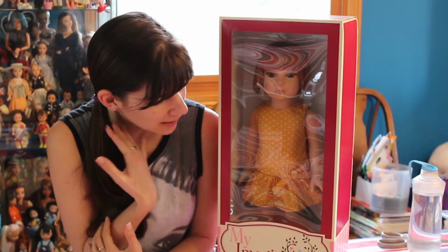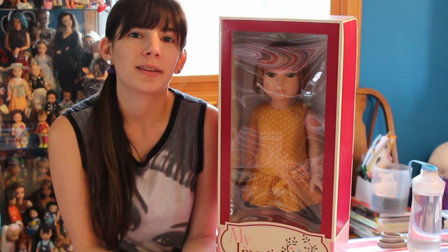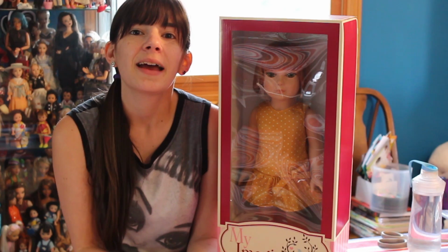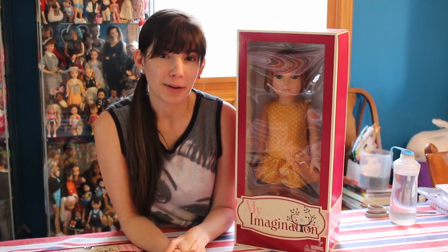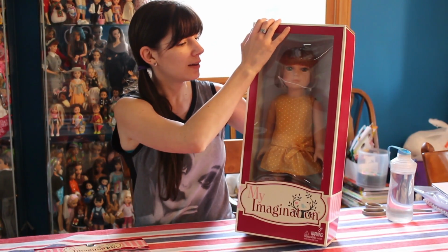So this is a My Imagination 18-inch play doll from Tonner, and I'm very excited to show her off to you. She is so gorgeous in person. I've seen these for the past 2 years at Toy Fair, but it's about time that I review one here for the channel. So without further ado, I will take her out of the box.